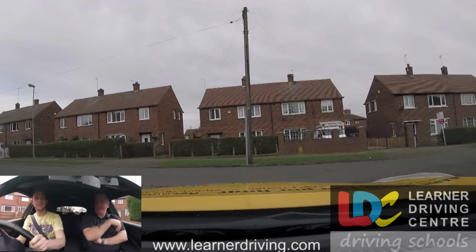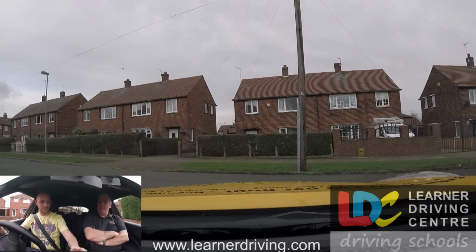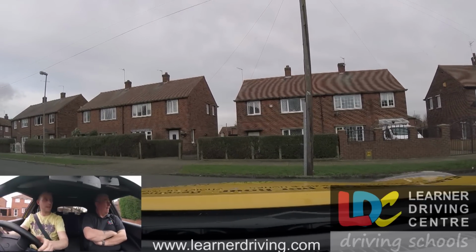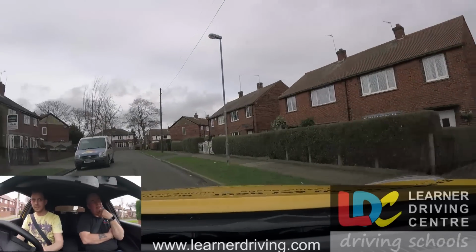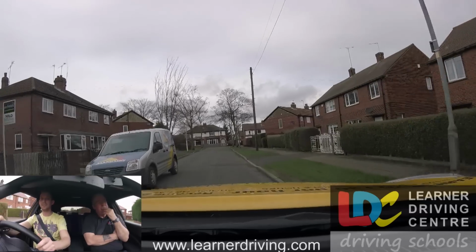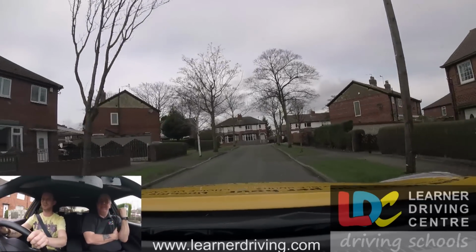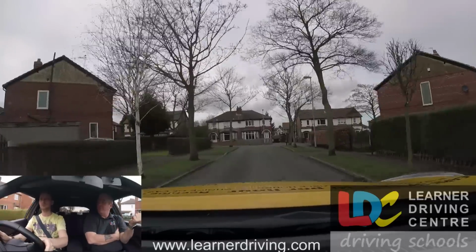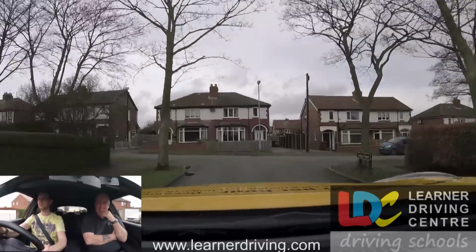Who gains from your indicator here? Anybody in particular? Pedestrians, if they're coming out on that Manic car. So would he see that indicator before he saw you? Yeah, I reckon he would, because it'll be flashing. Would he see the indicator before you saw him? Yeah, if he was looking up.